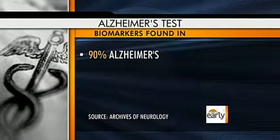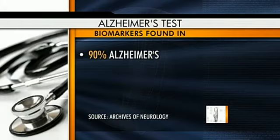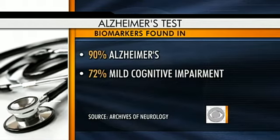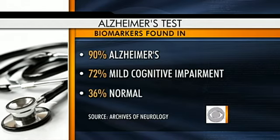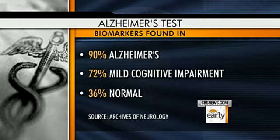That's right. Let's go through the numbers. They looked at about 300 patients, and what they found is in 90% of patients with Alzheimer's, they found these proteins. They found them in 72% of patients with mild cognitive impairment, so they're showing signs of memory loss. And then, Harry, they found them in 36% of people who were normal. Wow. How do you interpret that data then? When you look at that data, what does that tell you?